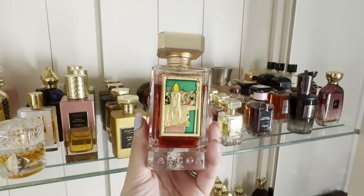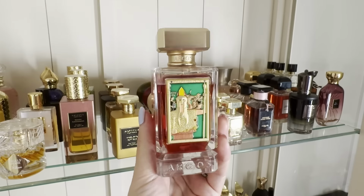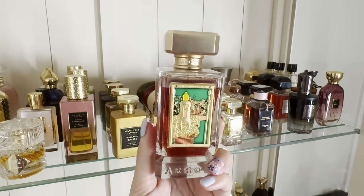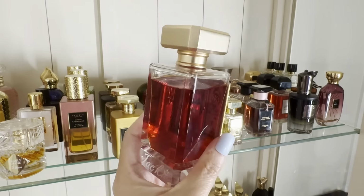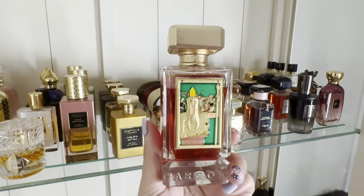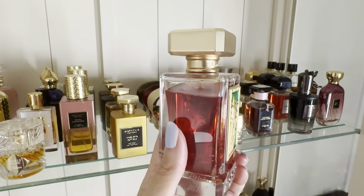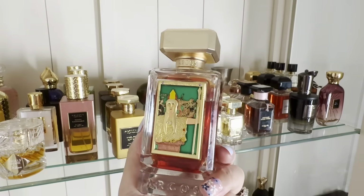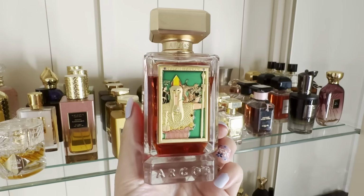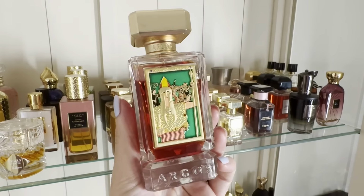Okay, now moving on to the House of Argos, which is one of my very favorite houses. I love Argos bottles. I think they are so artistic, and I just really like this house a lot. I think their juice is really artistic as well. And anyway, this one is Palace Athene, and this is a fruity, floral, beautiful fragrance. It's very rich, and sometimes I feel like even though it's a fruity floral, and usually I'm in the mood for fruity florals in the spring and summer, this one has such a richness to it that I feel like I need to wear this one more in the fall.